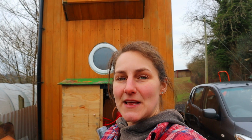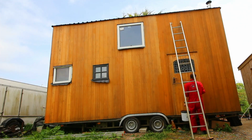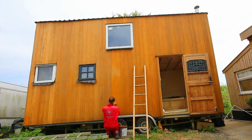So we will start with the outside jobs first. Something that I want to do come the spring, once all this rain's gone and the tiny house is nice and dry, is I'm going to give the wood another coat. It's had a coat twice previously. I really want to do it when the wood's dried out.